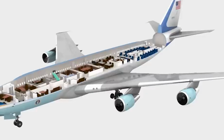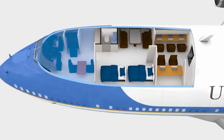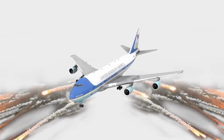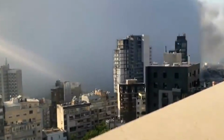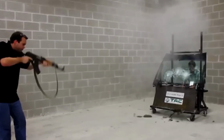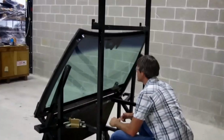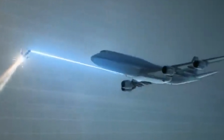This aerial juggernaut is outfitted with a tremendous array of security systems, allowing it to endure the unthinkable. Every detail is methodically planned for the highest level of protection, from the capacity to withstand a nuclear blast on the ground to keeping unbroken connections with the world below. The bulletproof glass attests to the aircraft's unwavering commitment to safety, while defense systems against surface-to-air missiles enhance its impregnability.